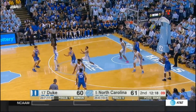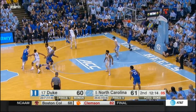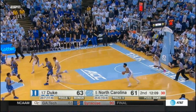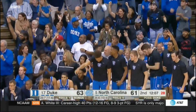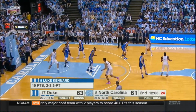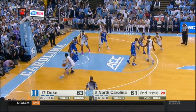The boos cascading down on Allen again as he hands off to Kennard. 7 to shoot. Kennard for 3. Yes. That's zero hesitation off that ball screen. If you're not right up there, he is looking to pull the trigger. 19 for Kennard. What a game. This has been so much fun to watch.